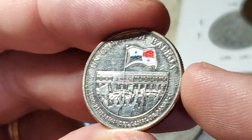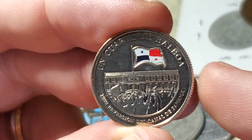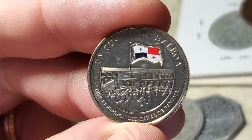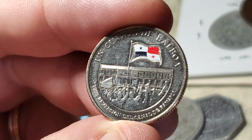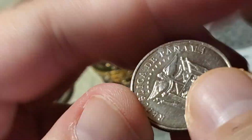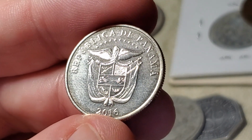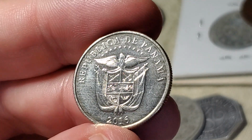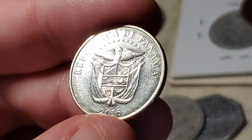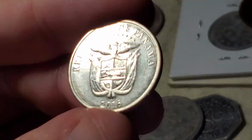And so it celebrates some specific events. And so the event featured here is what's called the 1999 reversion. Not sure what that means, but you've got a large crowd of people with the building in the background, of course, holding a Panamanian flag. And by the way, I say this every time I get Panamanian coins, they're the same shape, size, and foreign exchange value of a U.S. counterpart coin. So if this is a quarter of a Balboa, then it is the same weight, size, metal compound, and value of a United States quarter of a dollar.